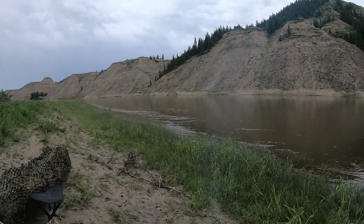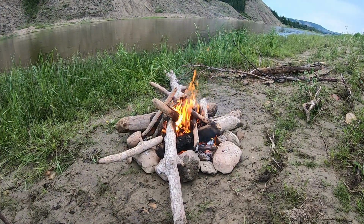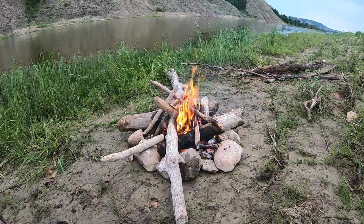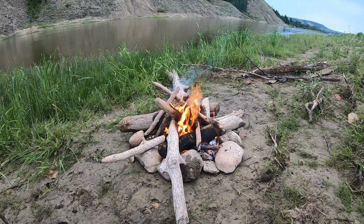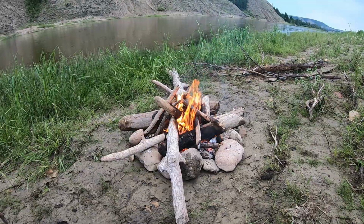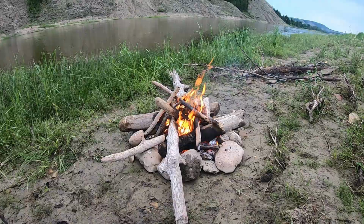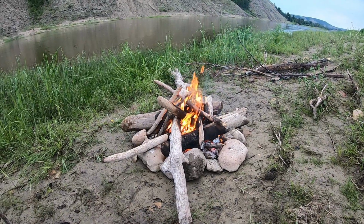Well, rain's starting to pick up, so we're just going to put on our waterproofs and then hang out by the fire and hopefully it passes. It's a pretty nice night. It's warm, but a little bit rainy. Nice, modest little fire. Perfect before we hit the bed.